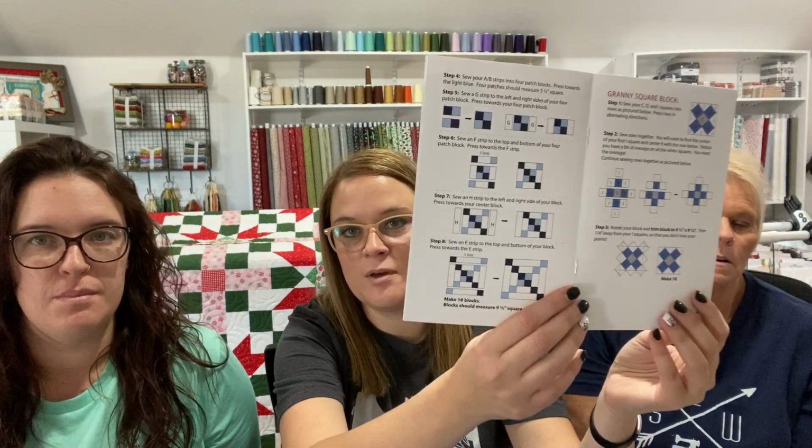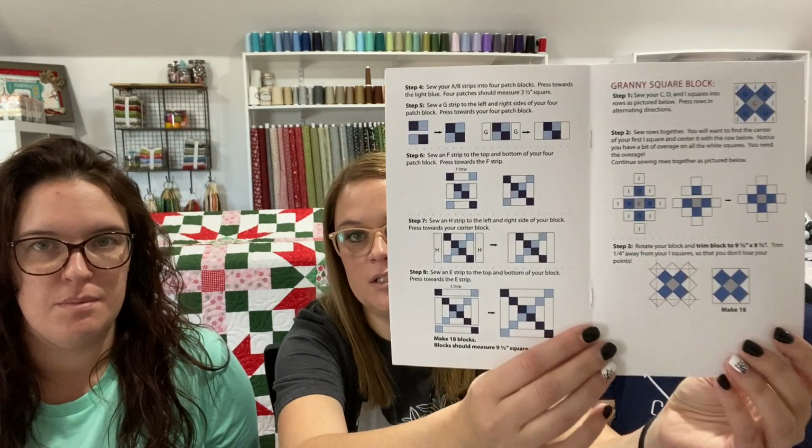This is what my pattern looks like. We've been talking about showing how I do my patterns, so look for that. Hopefully by next time we'll have the quilt to share.